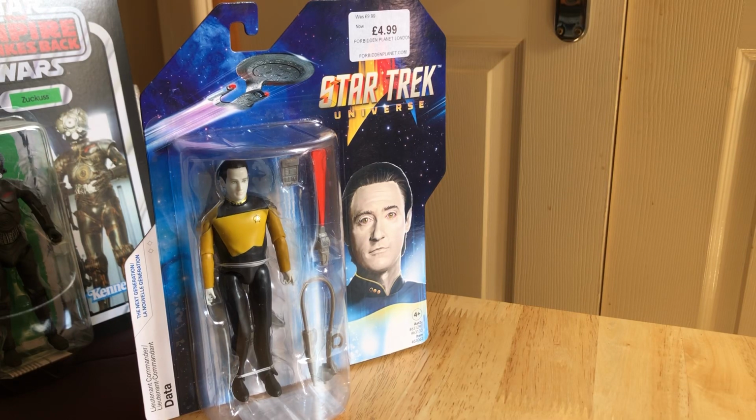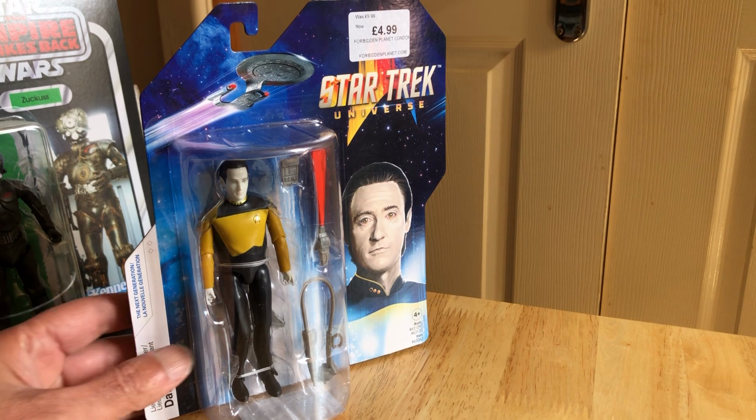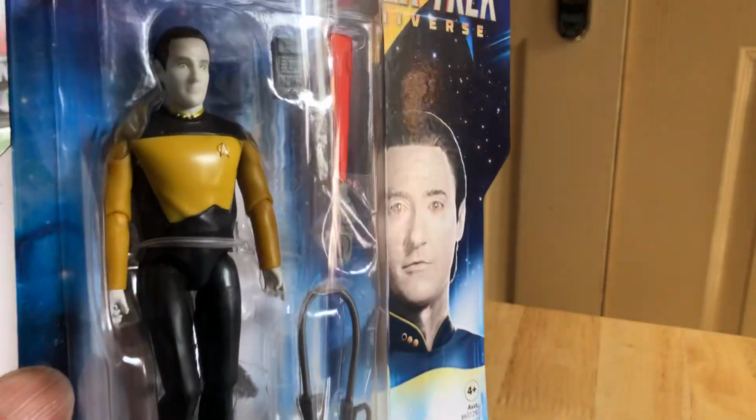Yesterday I went to Forbidden Planet. I met only one Kenobi there, and we looked around Forbidden Planet for almost an hour, and this is the only thing either of us bought. It was this Star Trek figure. I bought it for $4.99, and it's Data from Next Generation, so it's the first time I've got one of these new Playmates figures.